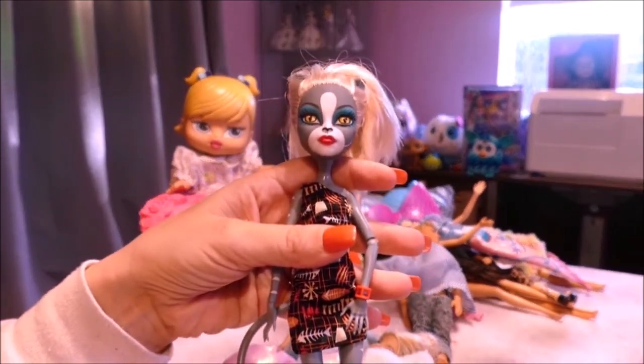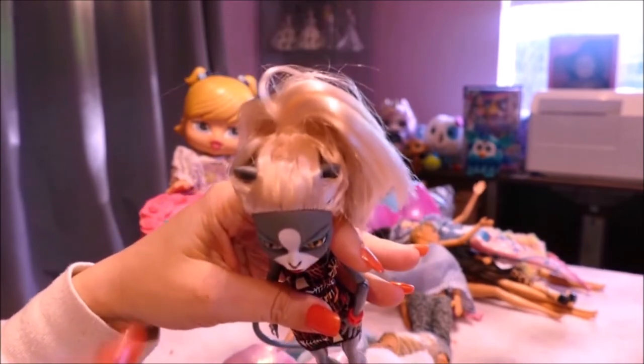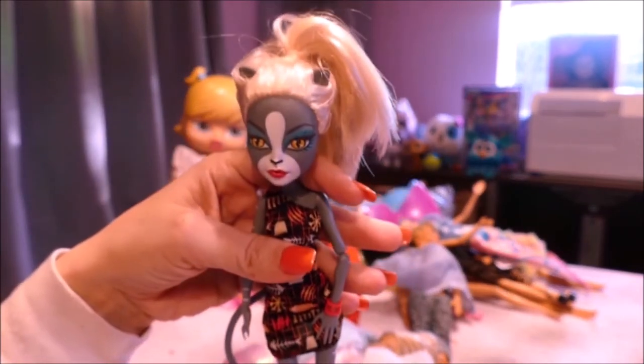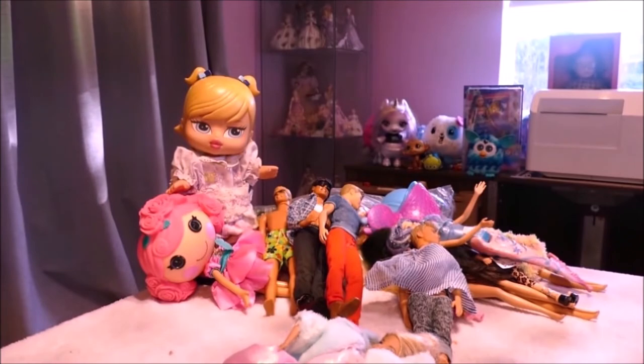I do not know if she's in her original outfit. That's something that I'll research as I'm redoing her hair. I'm pretty sure that's her hairstyle, so it's super duper easy. I like hairstyles that are ponytails. And then she will go up to Astra's play box.